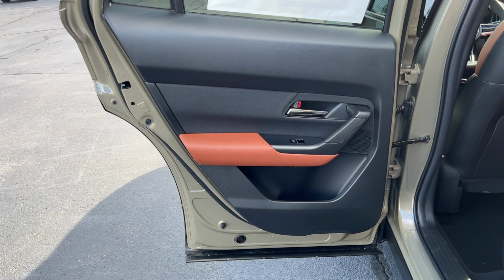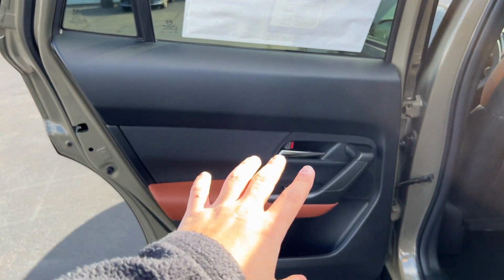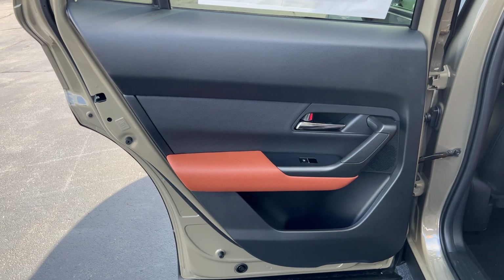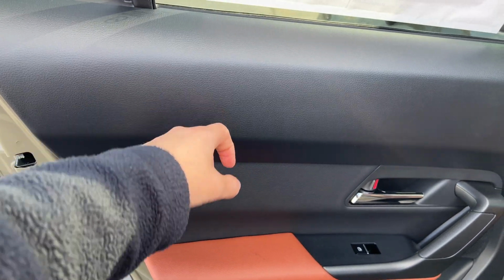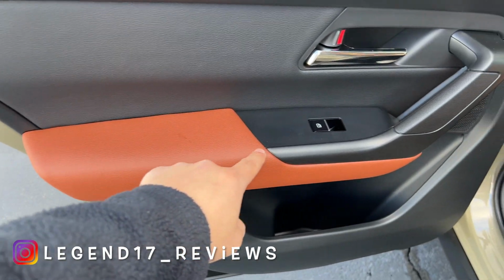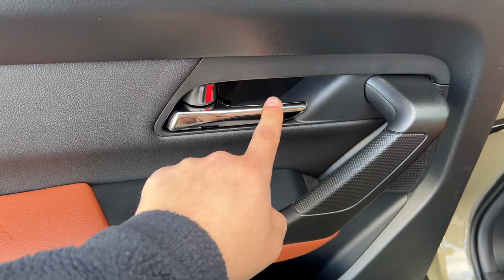Here is the back door panel, and the back door panel has the same design as the front. This top portion right here is plastic, so Mazda definitely cheaped out, and there is no stitching in the back. I really wish they brought some stitching here in the back. This material right here is a little bit soft, so it does definitely have softness to it, but this is plastic. I really wish they switched them. The armrest is nice and soft, window switch, and door handle feels light just like the front, finished in chrome.